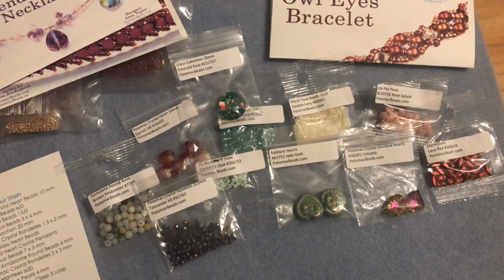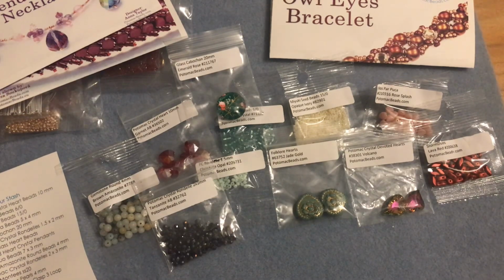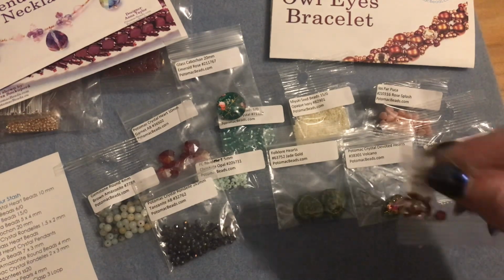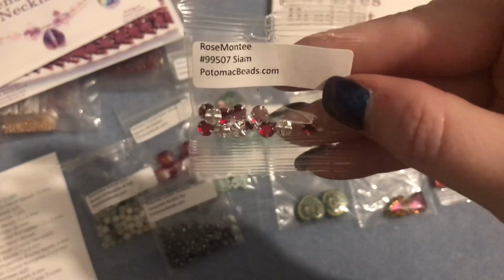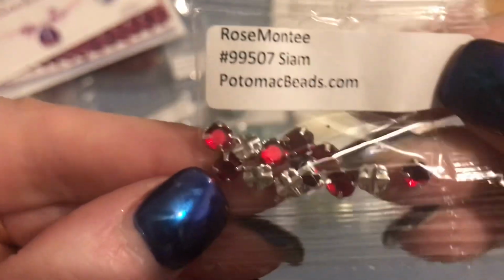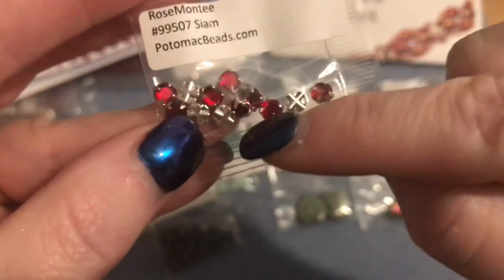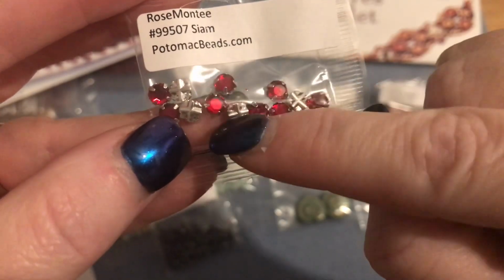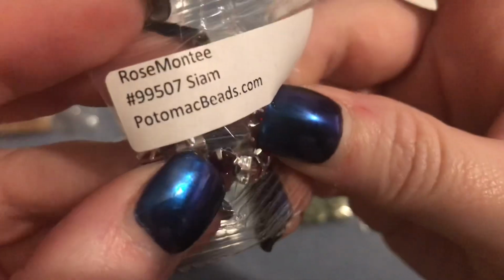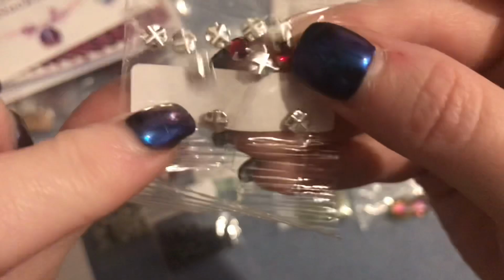Then we have 2 grams of rose Montes. Oh, they got some really cool things in this box this month. Is that these? Rose Montes. Mine are in a beautiful red cyan color. And the hole runs this way and that way, so it's like a crossbar. You can string them up either way, I believe. Let me just make sure I'm telling you right. Let's see.